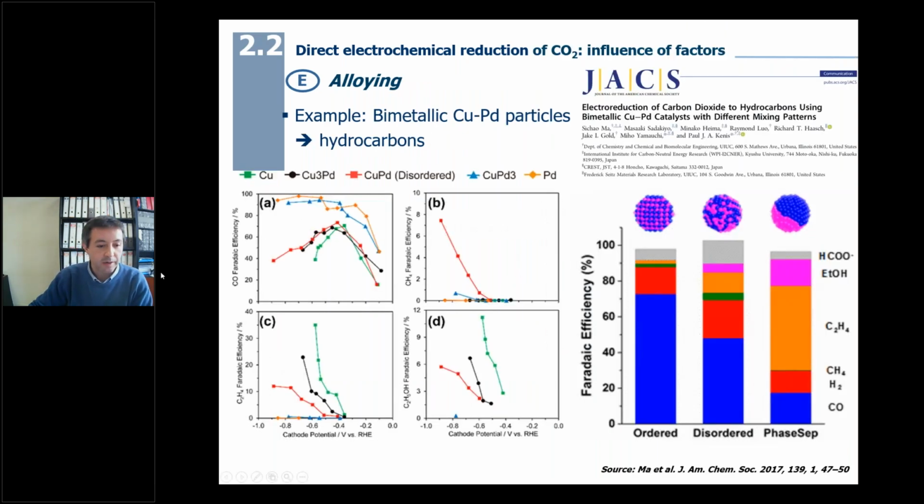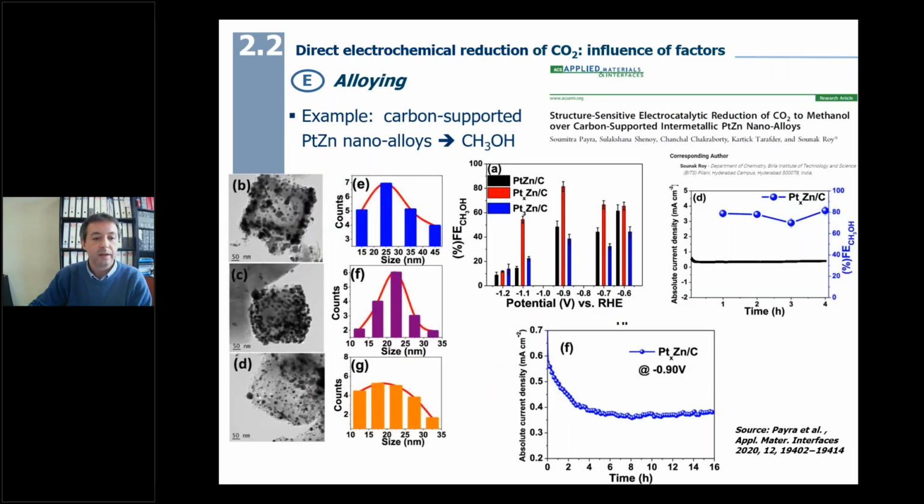To finish this part, the use of alloys can also show better reactivity and selectivity than their respective elements. For example, in this approach, bimetallic copper palladium particles give interesting faradaic efficiencies to hydrocarbons. Or finally, carbon-supported nanoparticles of alloys, platinum zinc, gave high selectivity to methanol.